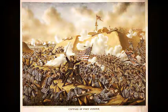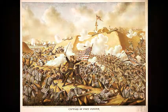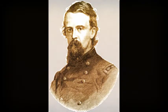The second battle began in the early morning hours of January 13, 1865, and ended a few days later on January 16th. It was named Terry's Expedition after the commander of the Union forces, Major General Alfred Terry, who replaced General Benjamin Butler, who had disobeyed Ulysses S. Grant's commands in the earlier battle.